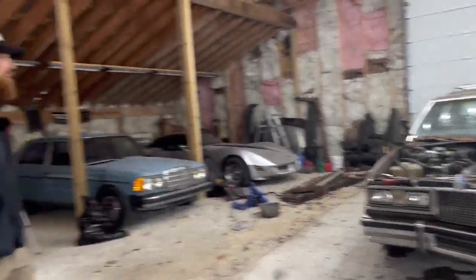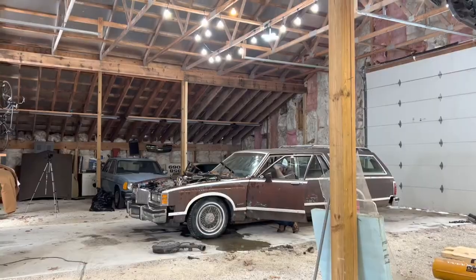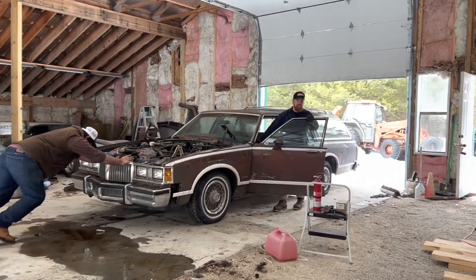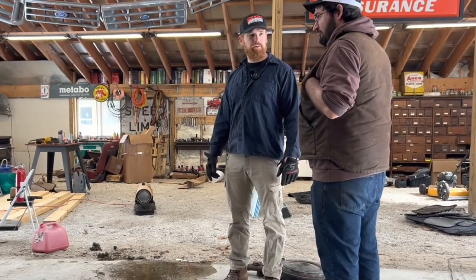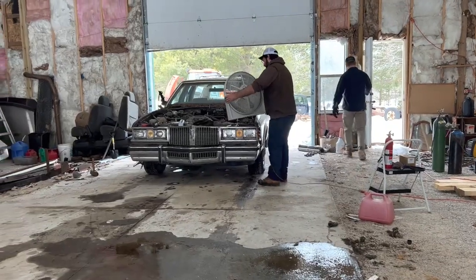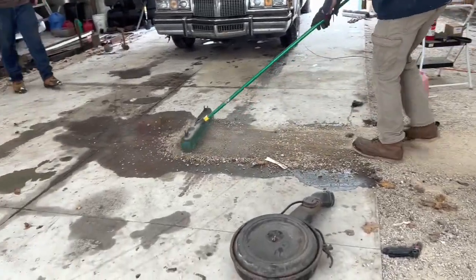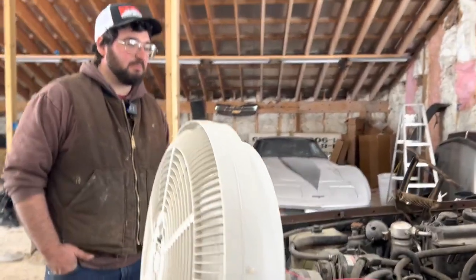Oh! Did you get any of that? Woo! All right. That's a lot of gas. One little spark. And there goes. That would make a great video. Here, let me do it. Yeah, there you go. Good enough. Real cool. Start putting spark plugs back in.